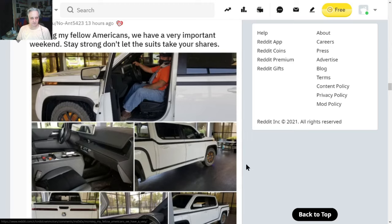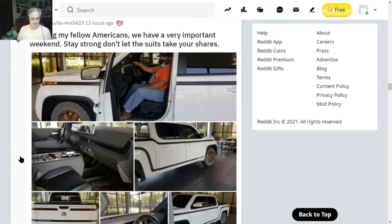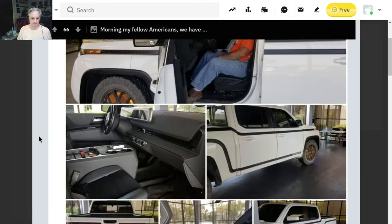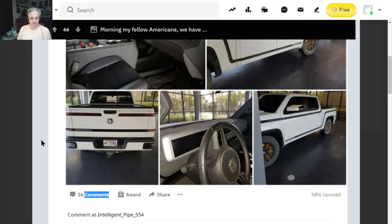Okay, this is just a post here. I wanted to make a note of it. It's got some great pictures of the Endurance. I think this would be at Lordstown headquarters, probably. I'm not positive. But you can see a great shot of the interior. And these are the beta trucks, and how cool the truck looks. I don't know if that'll expand. There we go. All right, check out the interior. I just love the interior on this truck. Anyway, I wanted to share that with you guys. This is also from Reddit.